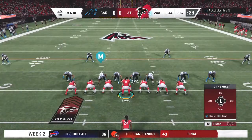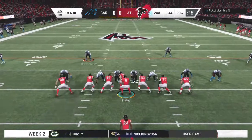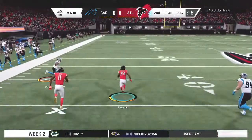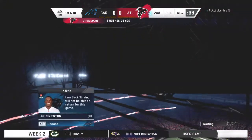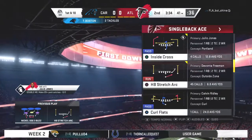Watch safety creeping. Safety's creeping. Watch twist. Watch twist. They'll run with Freeman here to begin the drive. And they're going to get this beyond the 40 before he's taken down. That's good for 21 yards and a first down.